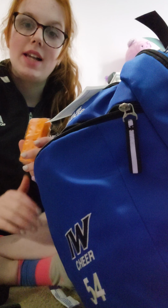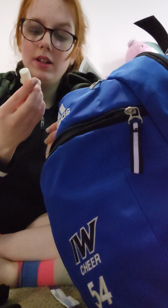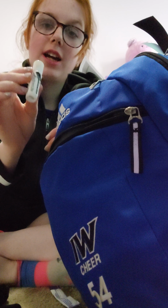Next pocket, obviously you see I have four eyes, I wear glasses, so I always want to keep these lens wipes on me just in case I need to use them. And then I don't use this chapstick, I couldn't find my Carmex. But this is an example. Keep chapstick on you, because if your lips get dried out, you're going to want that.